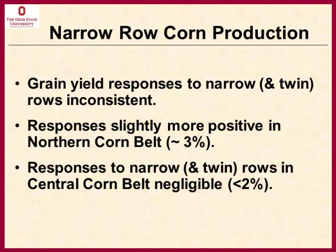So what I'm going to be talking about today is actually some research we started this year. Alex and I got started on this year, and we're going to be trying to address several questions that confront narrow row corn producers. At the present time, maybe one reason we see only 5% of our corn acres in narrow rows is that the grain yield response to narrow and twin rows is inconsistent.